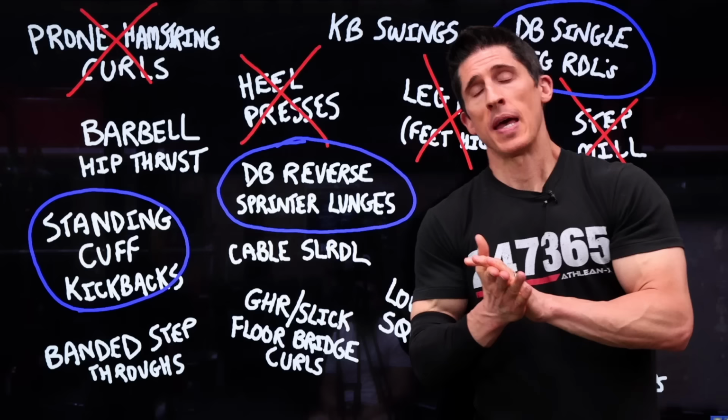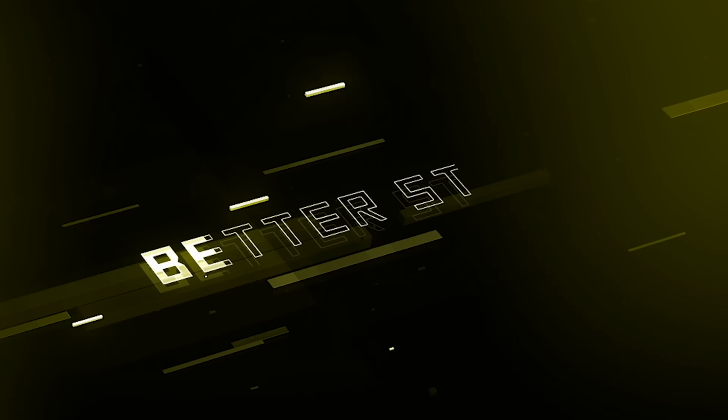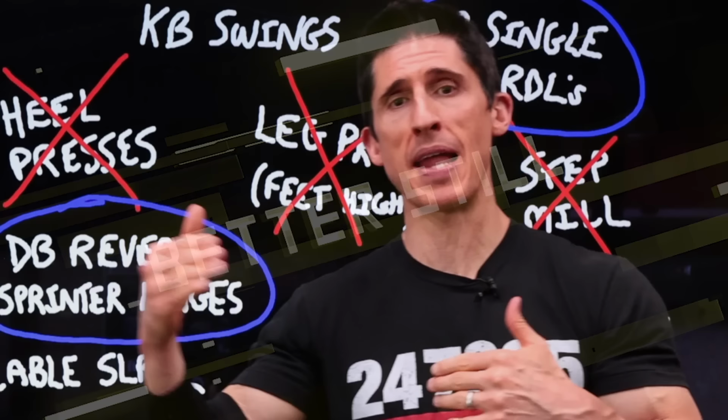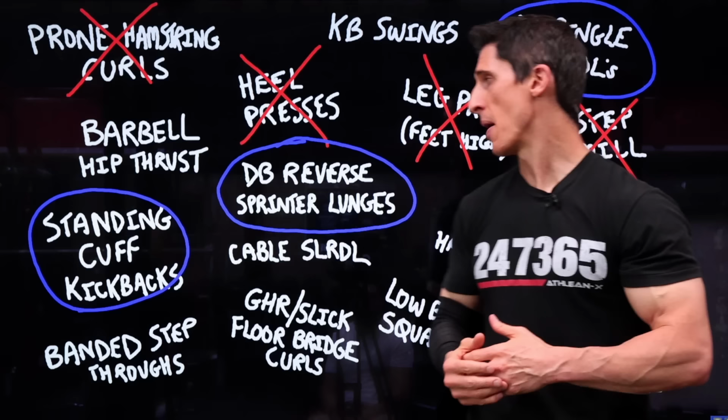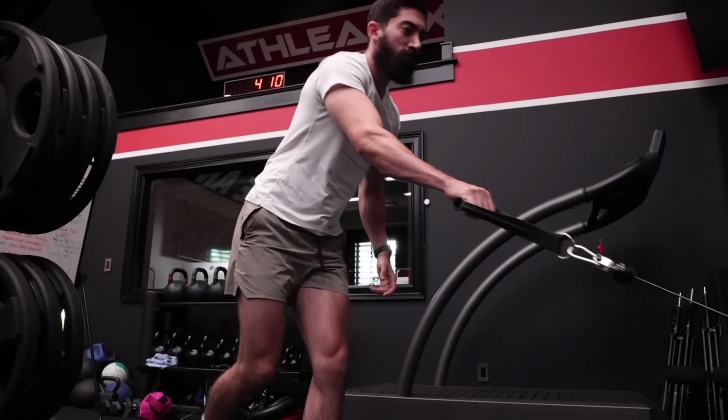And so with that, I now get to break out my yellow marker as we continue to work our way up the charts, this time to the better still category. And what I like to do here is give you that next best option that I just mentioned. And we're talking about the single leg RDL. Well, let's start doing it with a cable rather than a dumbbell, because what this does is it gives us all the same benefits we just talked about with more stability.